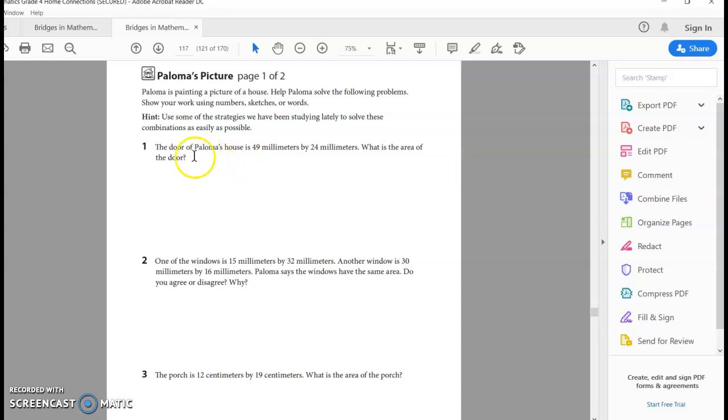Okay, so it's problem number 1. If the door of Paloma's house is 49 millimeters by 24 millimeters, what is the area of the door? Think of the shape of a door and what we do with these type of shapes when we have to solve our problem. Okay.